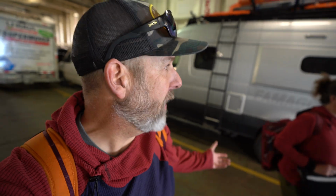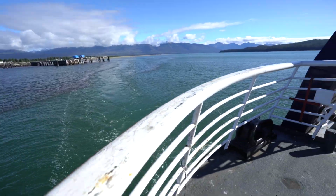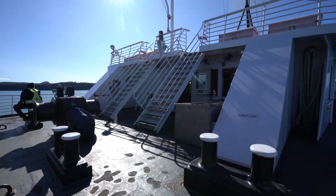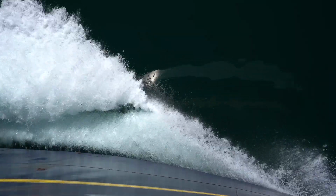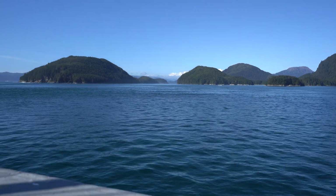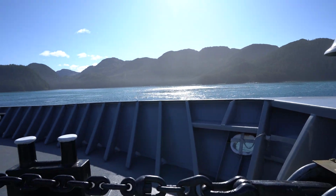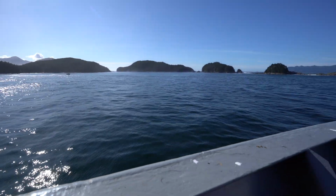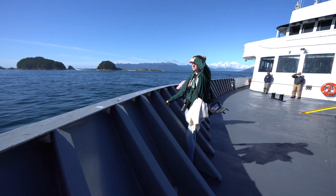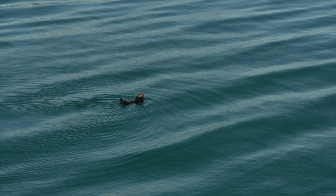All right, we're on the ferry and we're parked. I feel like we've done this before. We're back on the LeConte. This is probably my favorite thing to do on the ferries, is riding on the bow or in the back and taking in the views.